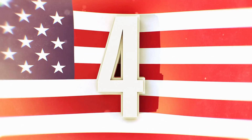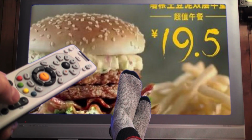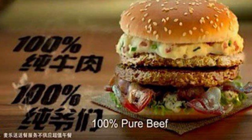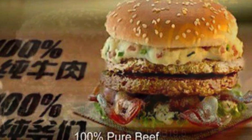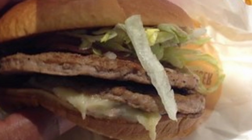Number 4. Mashed potato beef burger. Fast food advertisements run all the time, and it's getting more and more difficult to resist the urge. But just keep in mind, the food always looks better on TV than it does in real life. In China, this photo shows how they advertise the beefy, hearty mashed potato beef burger piled on with bacon, 2 patties, and cheese. But this photo we see here was from a real customer in China, and it sorta just looked like a sloppy mess, spewing mashed potatoes everywhere. Just stick to the Big Mac McDonald's, you were doing good.